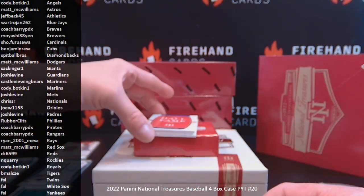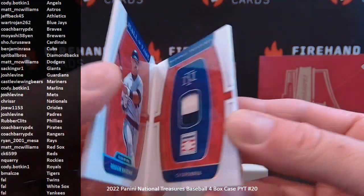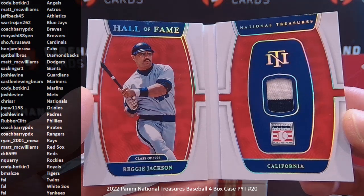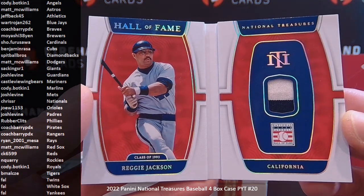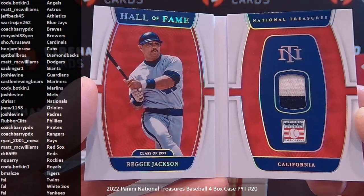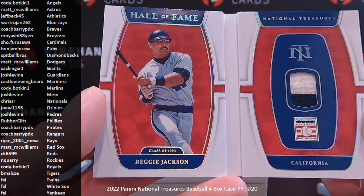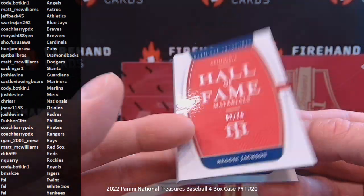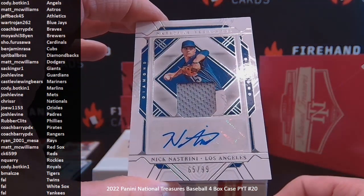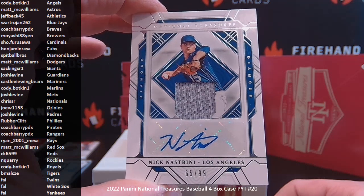Hall of Fame Materials is for the California Angels of Reggie Jackson, /2/10. Two-color prime. Reggie Jackson, known as a California Angel more for his appearance in The Naked Gun than actually his games as a California Angel, at least in this household. And Nick Nastrini for the Dodgers, 65 of 99 jersey auto, going to Matt McWilliams.